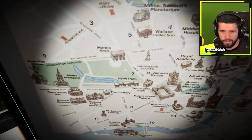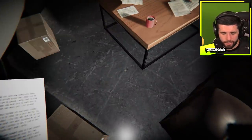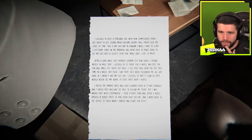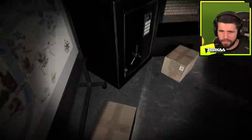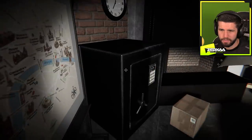Is that on there? That's not a number though. Hang on. It's the same way it's heading to. I think he heads to Edgware Road next. I took Edgware Road, so it was crowded. Okay, 3. It's 11-7-3. Nope.